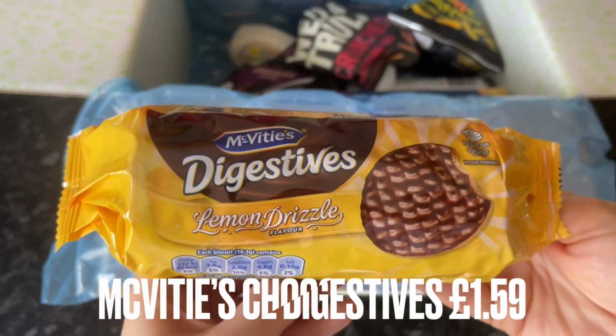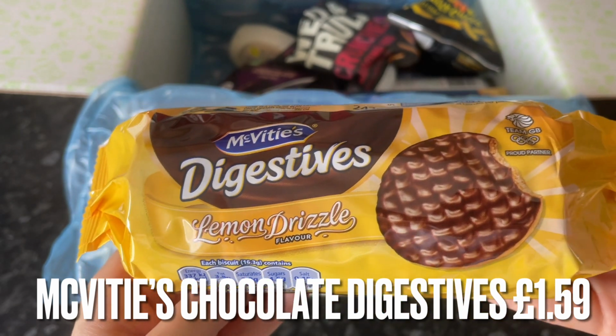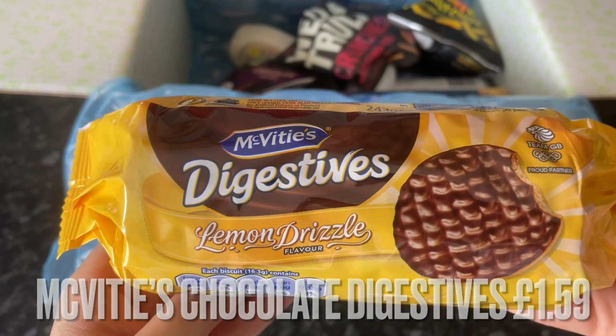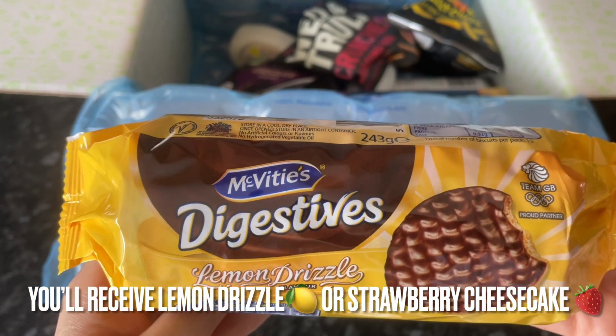So the first product out of the box, and my favourite product hands down, are these McVitie's digestives. These are the chocolate digestives, and they've got two new flavours. You will receive the lemon drizzle or the strawberry cheesecake.